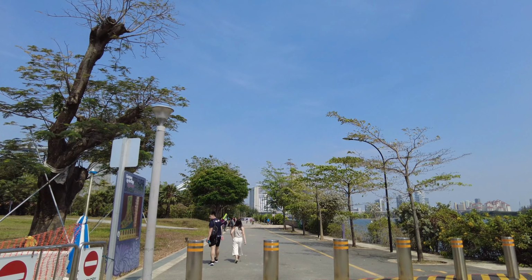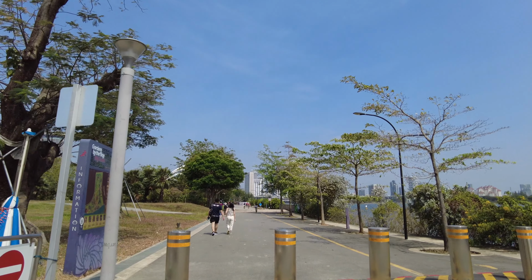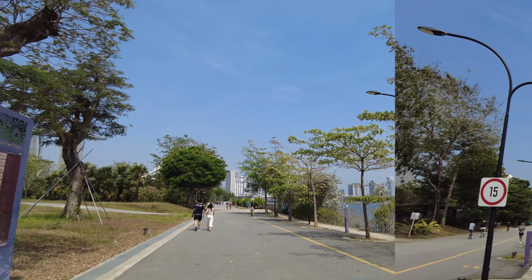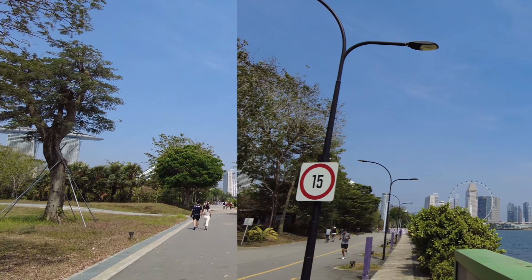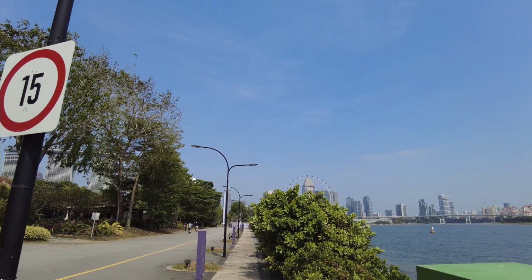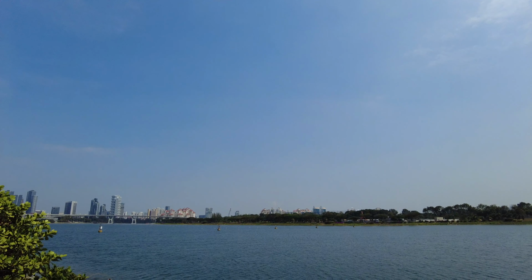Very beautiful place. I'm near to Gardens by the Bay. You can see some pedestrians, cyclists. So it becomes a family day outing on a Sunday morning. I'm near to the Cloud Forest Flower Dome. This is the Kallang River. Very beautiful.